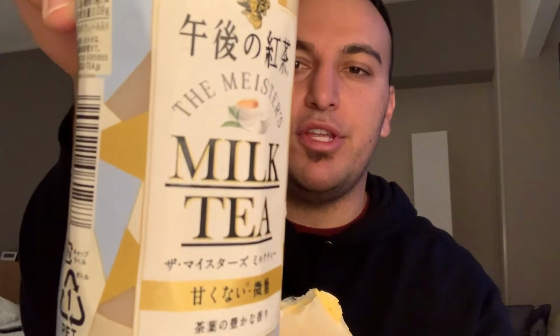Here is the famous egg salad sandwich. Let's see how it is. That's good. It's so simple. It's definitely the mayonnaise that they use. I know if you're in America, they sell the Japanese mayo. I definitely think that's what's being used in here, and that's what makes it so good. And for 7-Eleven, it's fresh.